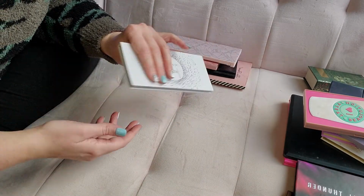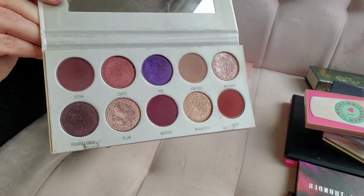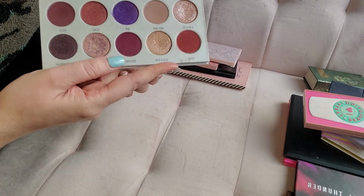No. This is my Morphe Jaclyn Hill palette. I know there was all this drama about these palettes when they first came out, that they're really crappy. This palette has never been crappy. I have always loved this palette. I'm not gonna get rid of it.